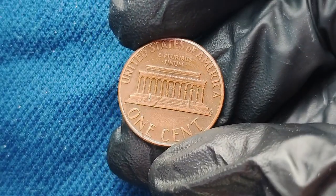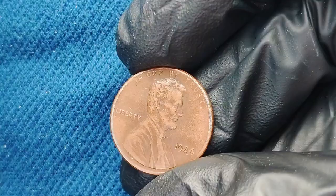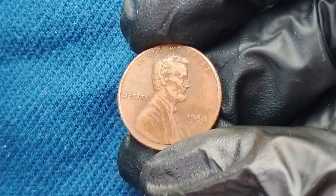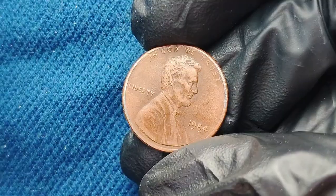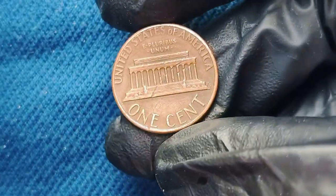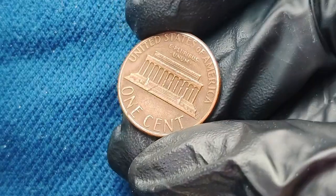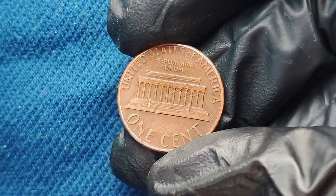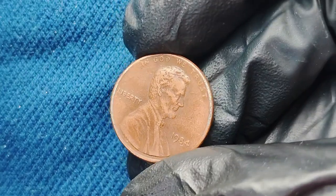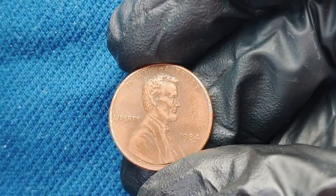So, the next time you find a penny on the street, a coin in a drawer, or a forgotten roll in your wallet, look closer. Examine it. Could this be the 1984 no-mint mark Lincoln cent? Could this ordinary penny be extraordinary, waiting to reveal its secret value? Because history has proven time and time again, fortune doesn't always knock loudly. Sometimes, it whispers in copper tones, waiting for the right person to listen.